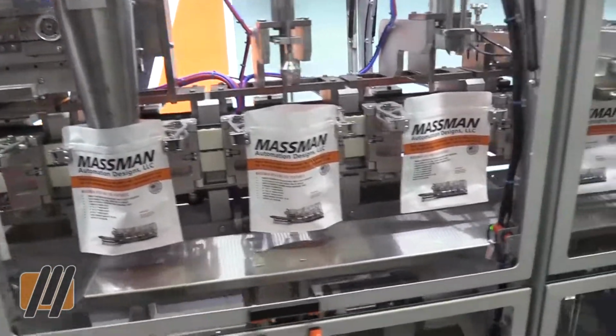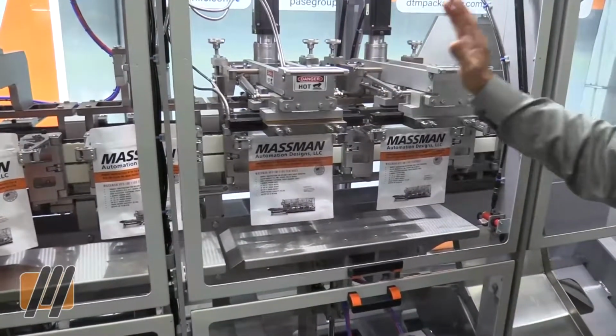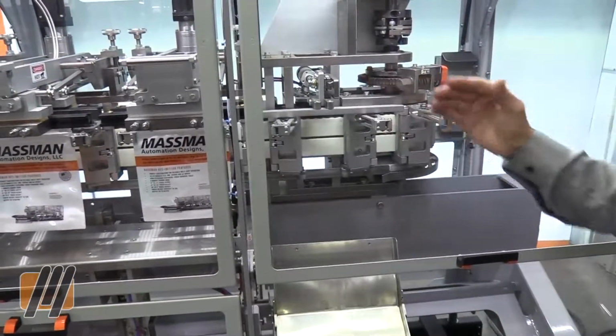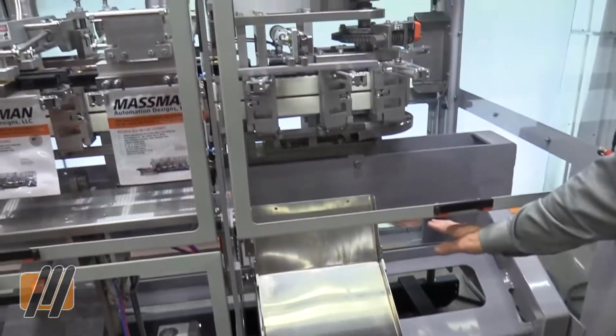Here we go into the top seal, the heating bars that seal the top seal, and then cooling bars that set that seal, and then we drop off at the end. Good bags will go forward onto a customer's conveyor, bad bags go out the back.